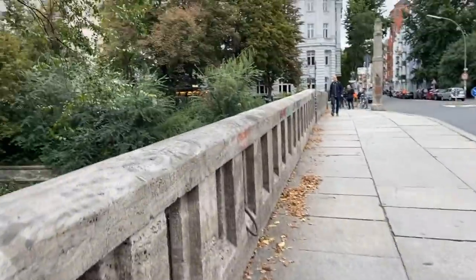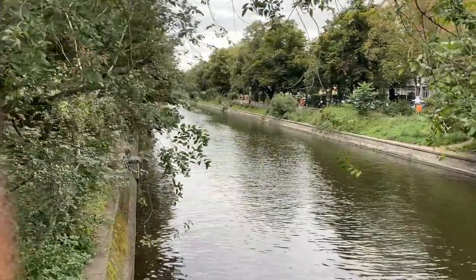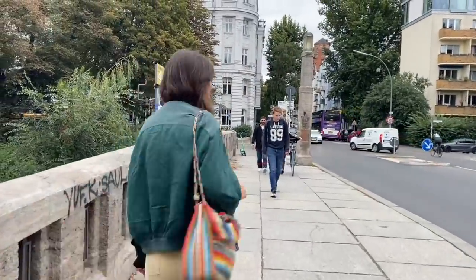After the second-hand shop, we went for a snack. Actually, right at the river, so it was a really beautiful location.